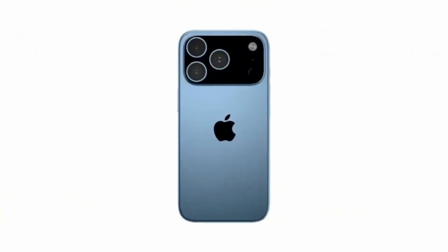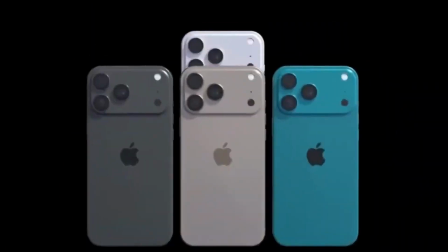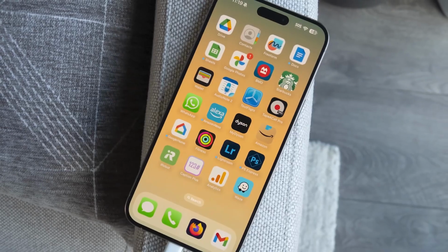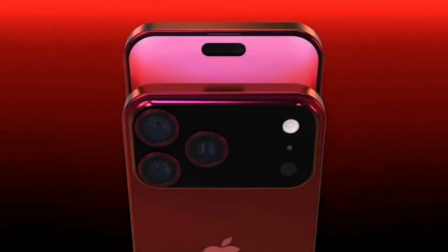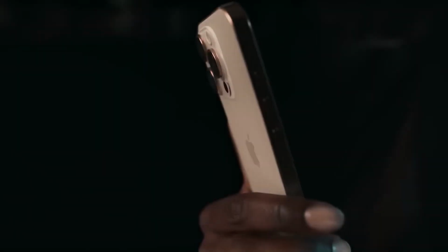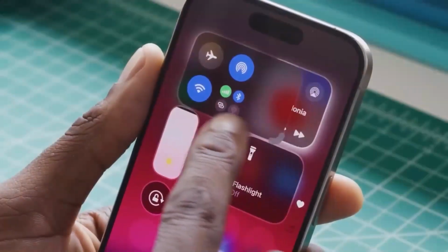As for colors, nothing official has been confirmed yet, but early leaks suggest we might see a purple or green finish, and possibly a light blue version for the Pro models, kind of like the blue color seen on the latest MacBook Air. Pricing-wise, here's what we expect. The iPhone 17 should start around $799, the iPhone 17 Air at $899, and the iPhone 17 Pro at $999. Prices could go slightly higher depending on supply costs, but Apple is planning to make up for that with all these upgrades and changes.